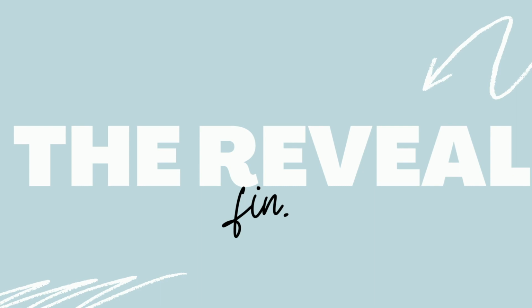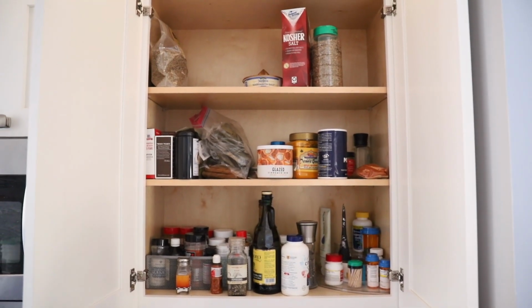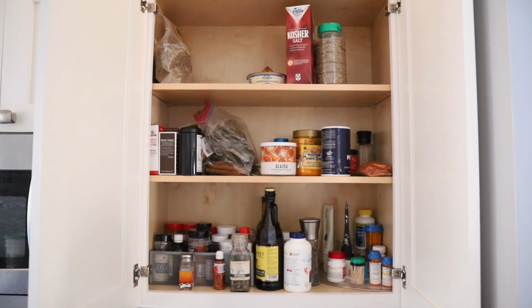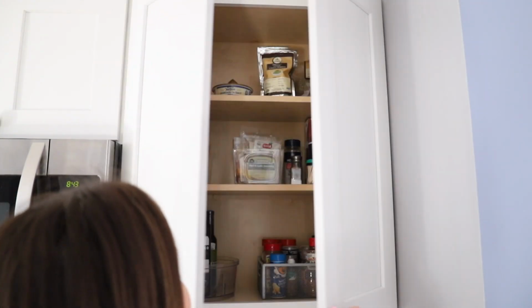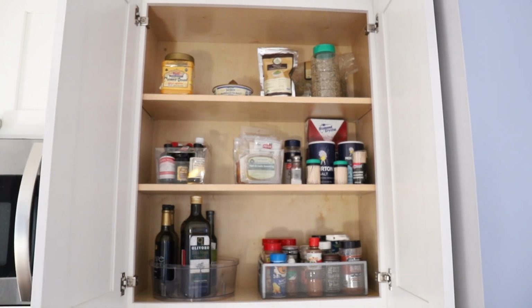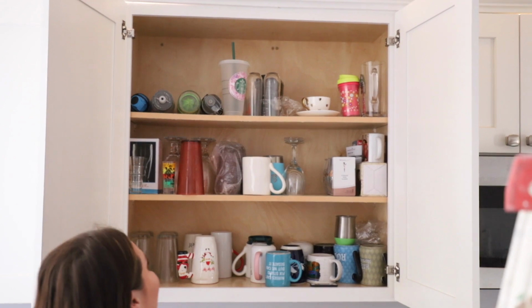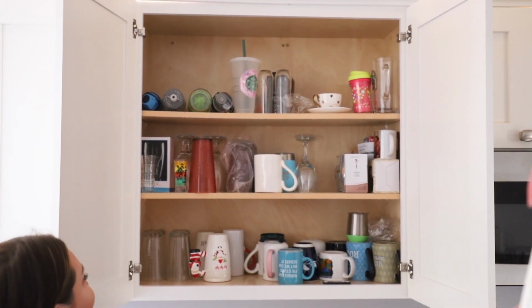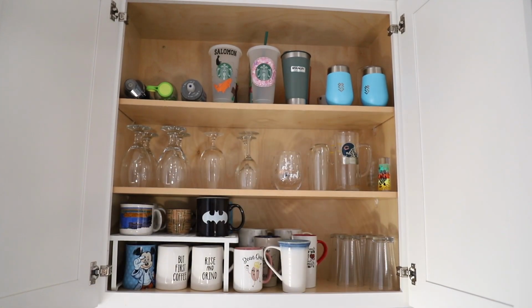Can you believe we're done, my friends? This was overflow spices and oils. I kept it as such. I just put the bulk items up top, rearranged their containers, and that was about it. The cups and stuff, again, they've pared down a lot since redoing the kitchen. This just needed a little organization, so we added a stacker, and I took everything out of the plastic and cardboard. Same thing with this.